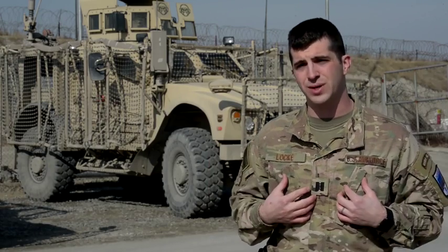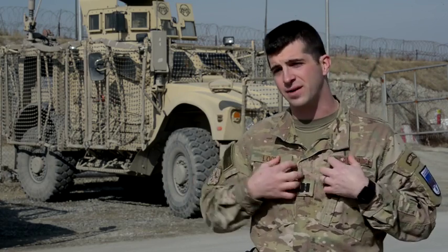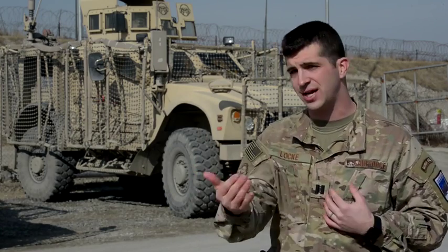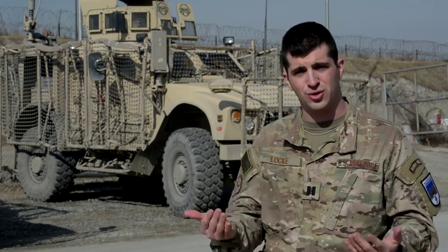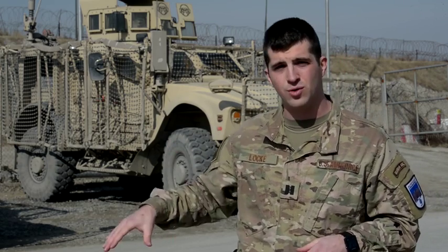A lot of times when we go in, as the advisor, I'm going to take my helmet off, I'm going to take my IBA off, and I'm going to talk to the Afghan just like this. No body armor. I still have my sidearm, but I'm not necessarily ready, because I don't want to intimidate him, because we're trying to help. But I'll have my Guardian Angel there in the room with me.